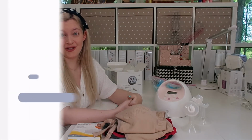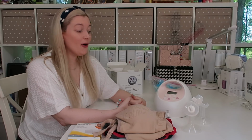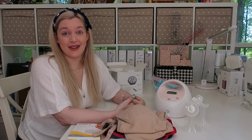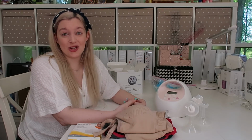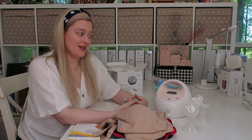So those are my 5 pumping essentials for new moms, and I hope that you got some good information out of this. I'm happy to answer questions down in the comments. Like I said, I pumped for a year. I got my daughter to year exclusively on breast milk, and since she was a NICU grad, she never really got great at breastfeeding directly, so I did a lot of pumping.